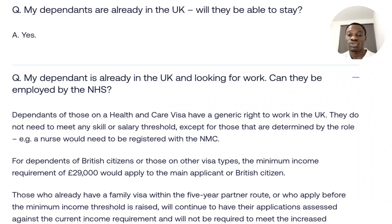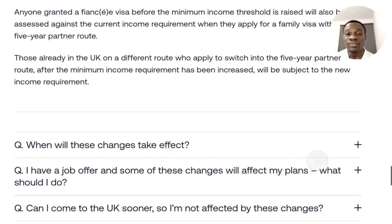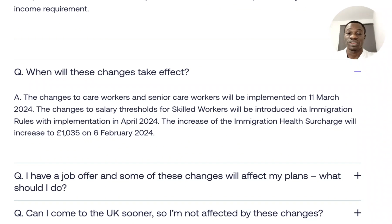Dependents of those on a health and care worker visa have a general right to work in the UK. They do not need to meet any skill or salary threshold, except for those determined by the rules. Only nurses need to be registered with the NMC. Those are the ones that need special skills. For others, they don't necessarily have to. Another one says, when will these changes take effect? Of course, from 11th March it's going to change.